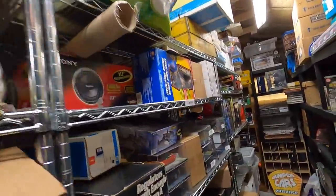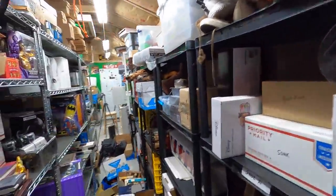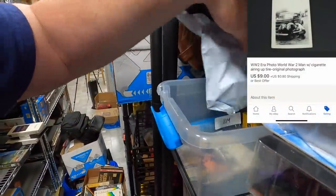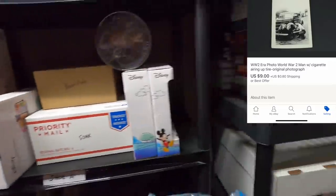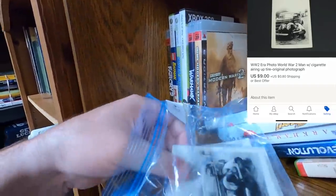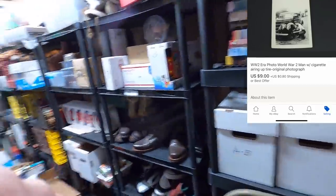Okay, one more thing to pull. This is on the second account. It's a photograph, a World War II era photograph. And I think they're in here. Yeah, this is where they're at. Right here. I'm looking for, okay, it's this guy right here, as a matter of fact. These photos have actually done pretty well. I've had them for about a year and 4 months or something.